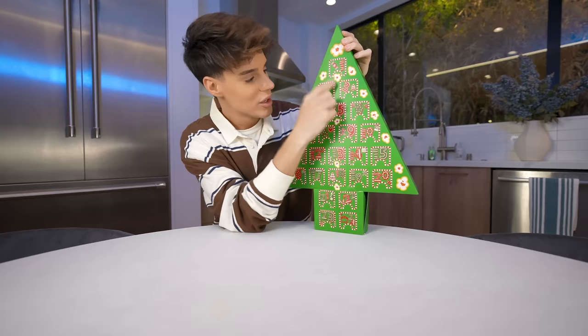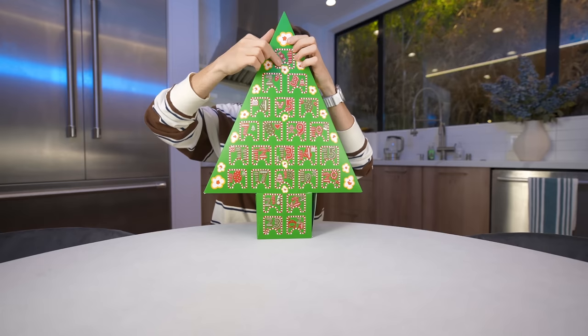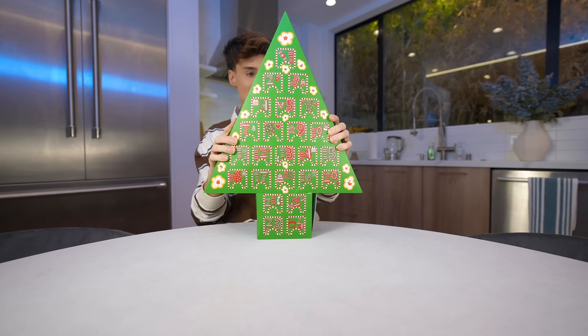So this is all different popcorns. I don't understand how they're gonna fit popcorn in here. One single kernel. That is the only way. So let's see what number one is all about. It says on here, this calendar isn't like any other. It is for popcorn connoisseur, popcorn lover, and a kid at heart. I wouldn't call myself either of them.